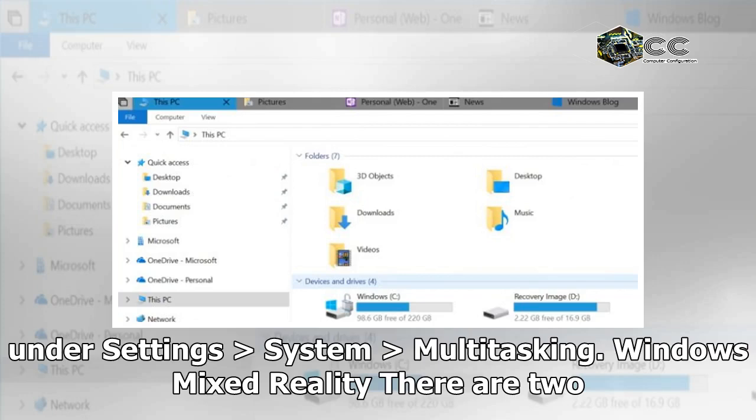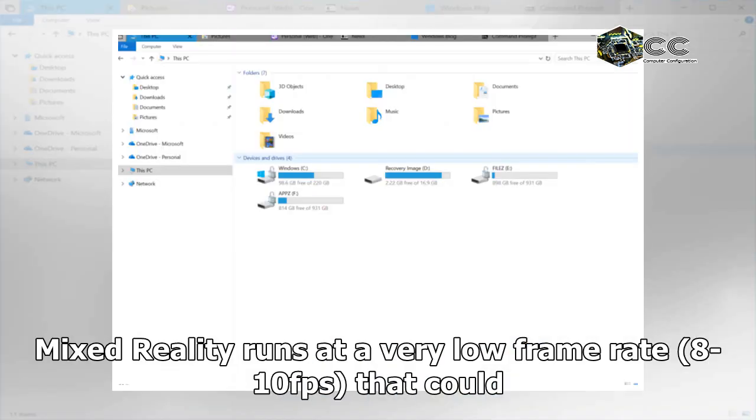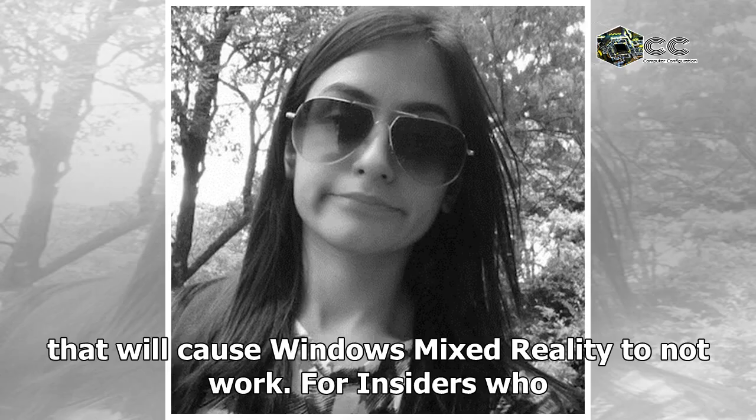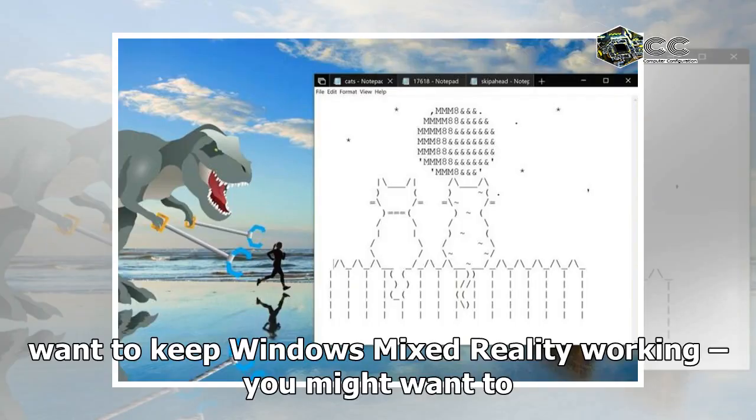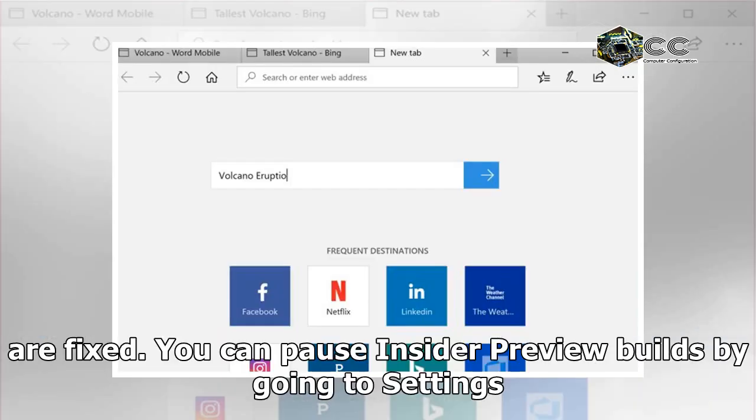Windows Mixed Reality. There are two issues impacting the usability of Windows Mixed Reality on this build. Windows Mixed Reality runs at a very low frame rate, 8-10 FPS, that could result in some physical discomfort. And there are multiple crashes at startup that will cause Windows Mixed Reality to not work. For Insiders who want to keep Windows Mixed Reality working, you might want to consider hitting pause on taking new Insider Preview builds until these issues are fixed.